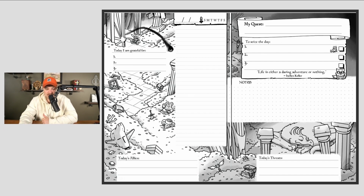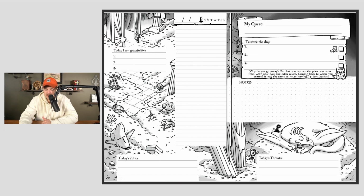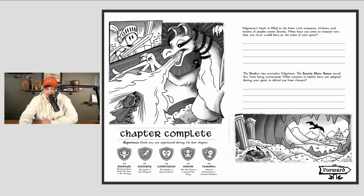Moving forward, we move into Vulgrim's Vault, which, for those who have a keen eye, will now recognize that the Victor's Wand from the Istoria Magic Academy is hidden in Vulgrim's vault. What does that mean for the lore? I'm not really sure, but it is in there because we love Easter eggs here at the Hero's Journal. We will continue to move forward. Of course, Vulgrim is awakened, and then we get another chapter break.